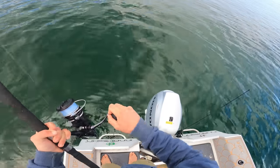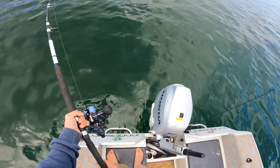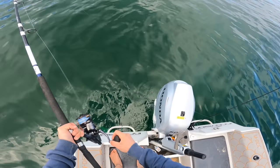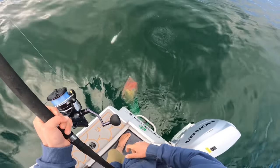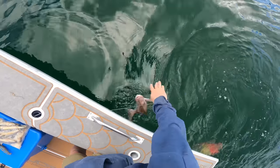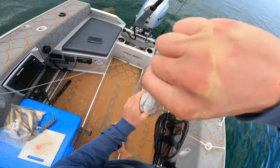Spade had been out here for a little while, but I'm trying not to have a bust up with his other line, which it looks like there could quite well be. Hey, that's not a bad snapper. Not a bad snapper at all. Check that out. We might have to keep this guy. He got gut hooked. Oh, that's mean. Choice. That's on. Nice snapper.